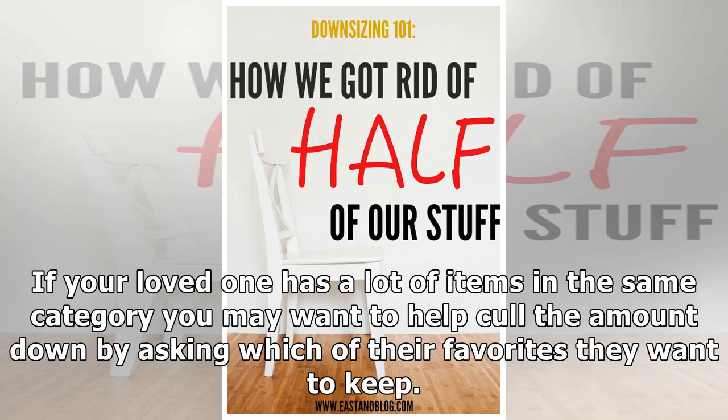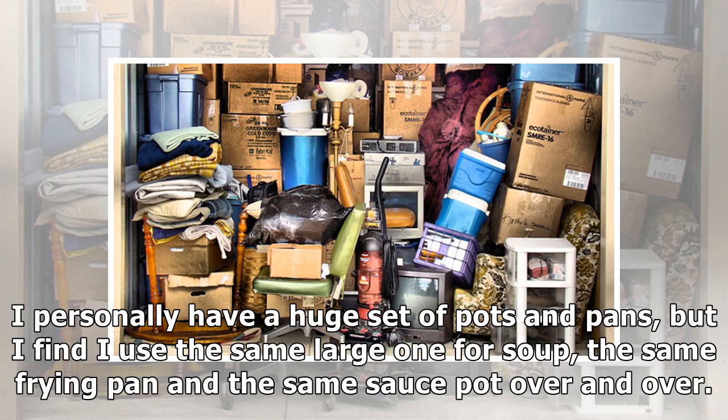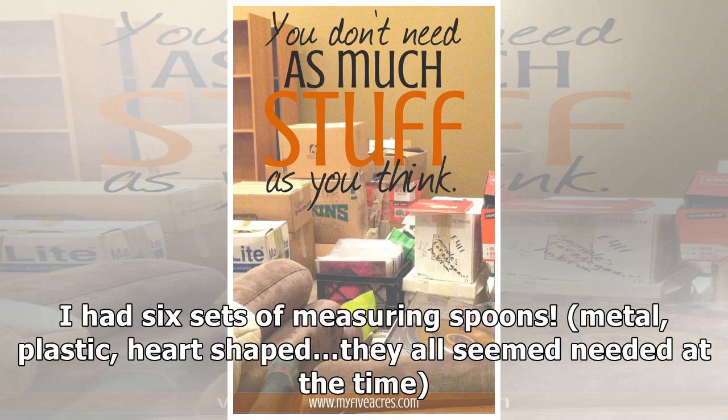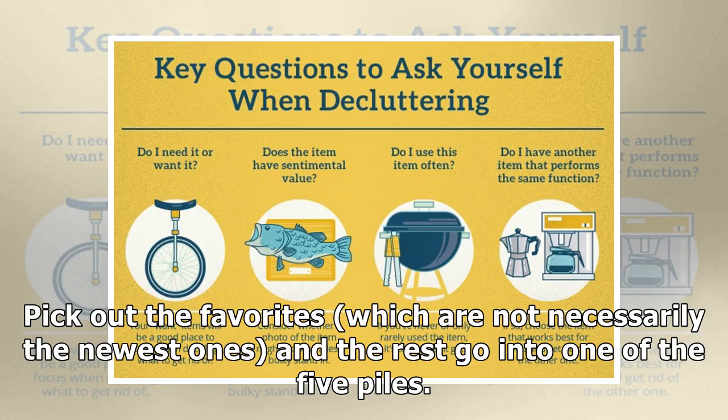If your loved one has a lot of items in the same category, you may want to help cull the amount down by asking which of their favorites they want to keep. I personally have a huge set of pots and pans, but I find I use the same large one for soup, the same frying pan and the same sauce pot, over and over. This works with kitchen tools, towels, work tools, and anything we tend to collect in abundance over the years. I had 6 sets of measuring spoons, metal, plastic, heart-shaped, they all seemed needed at the time. Pick out the favorites, which are not necessarily the newest ones, and the rest go into one of the 5 piles.